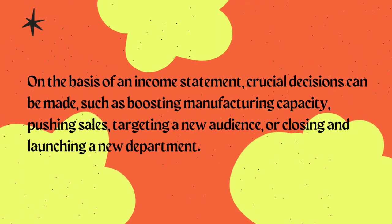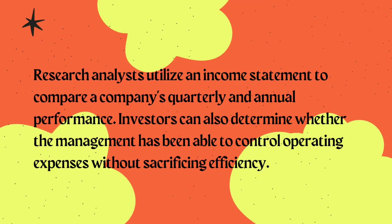On the basis of an income statement, crucial decisions can be made, such as boosting manufacturing capacity, pushing sales, targeting a new audience, or closing or launching a new department. Research analysts utilize an income statement to compare a company's quarterly and annual performance. Investors can also determine whether the management has been able to control operating expenses without sacrificing efficiency.